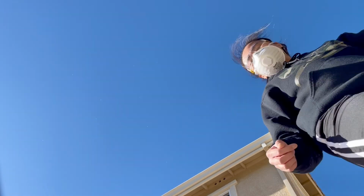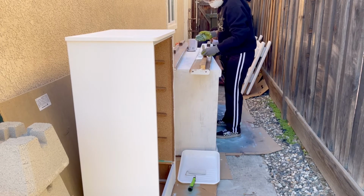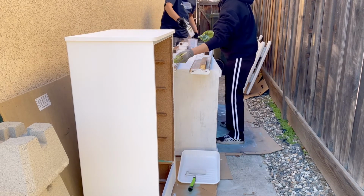3 hours later. So yeah, even though my phone fell, I still continued to go about painting the rest of the furniture just because I was really eager to get it done.